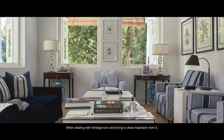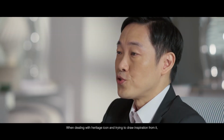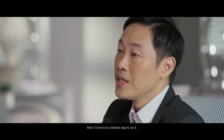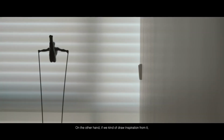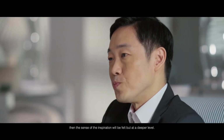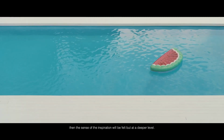When dealing with a heritage icon and trying to draw inspiration from it, we need to be very careful, because if we just appropriate the icon and its characteristics, then it's a shallow way to do it. On the other hand, if we draw inspiration from it, then the inspiration will be felt at a deeper level.